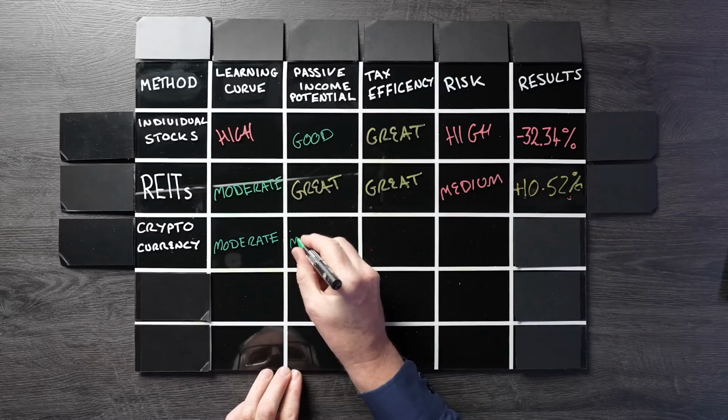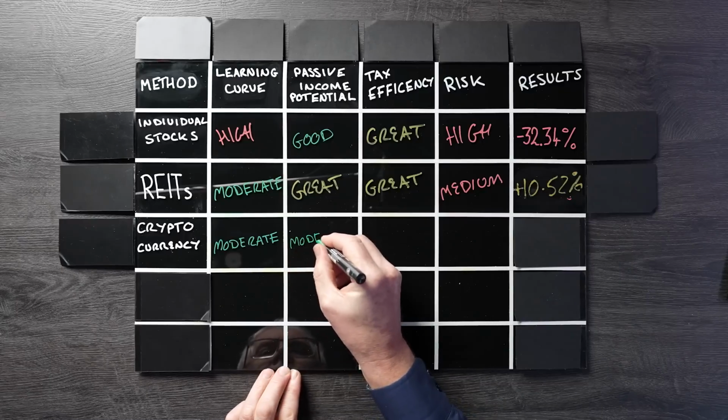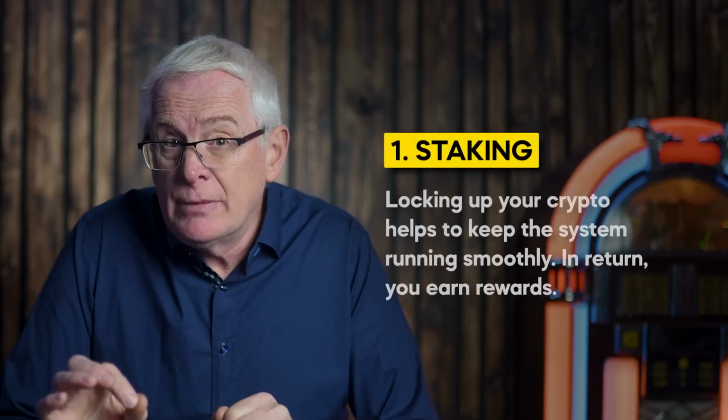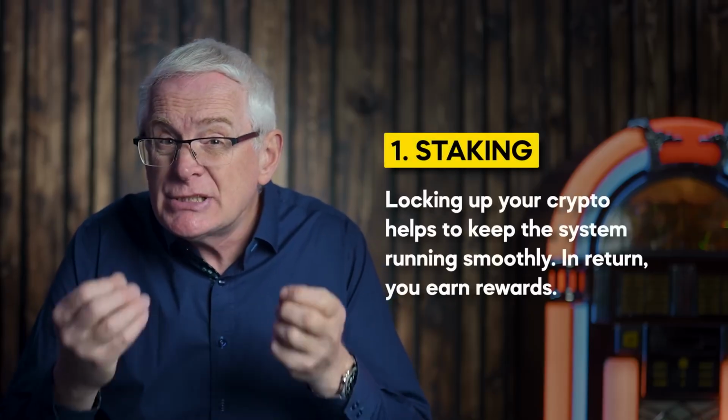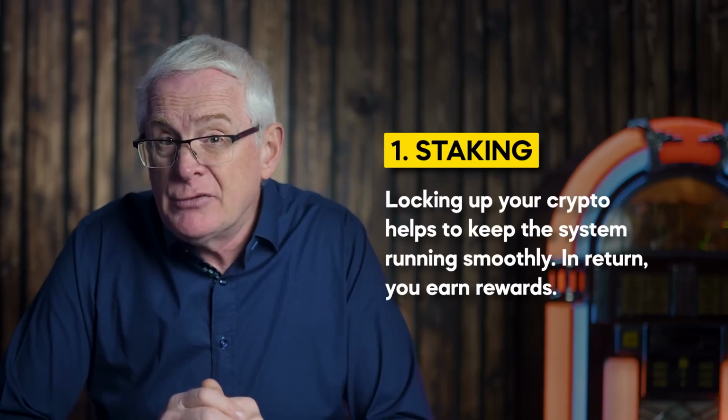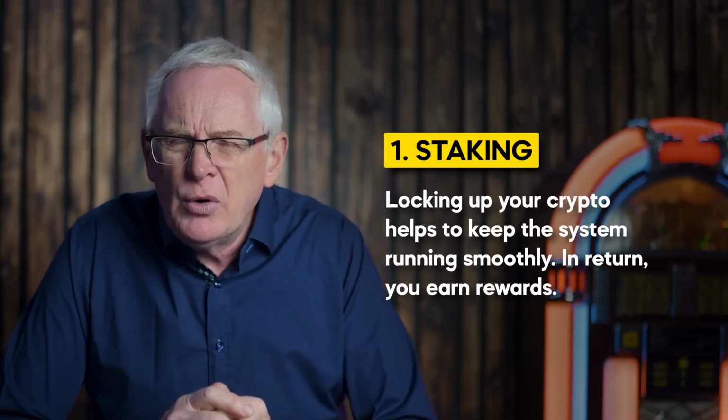For passive income potential, I'm going to also say this is moderate. Unlike stocks or REITs, crypto doesn't pay dividends, but there are ways to earn passive income. The first is called staking. This is when you lock up your crypto, like Ethereum, to help the system work and process transactions. In return, you get paid rewards, kind of like earning points for helping out.